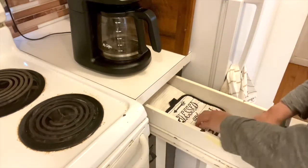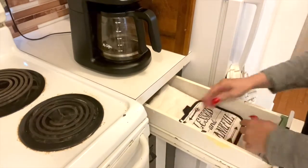Okay, so I am loving how this drawer came out. Let's see how long it stays this way.